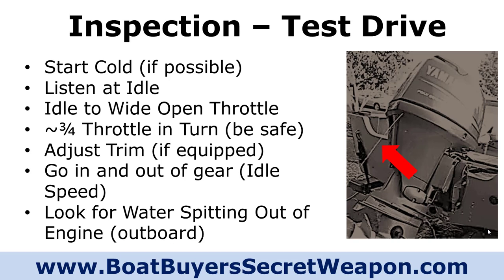How does it sound? Is it shifting smoothly? Is that shifting cable operating properly? If it's a cable, if it's fly-by-wire, if it's electronic like a lot of the new ones are, is it going in and out of gear smoothly? Does it sound right? And even if you're not mechanically inclined, you can sort of tell if something doesn't sound right.